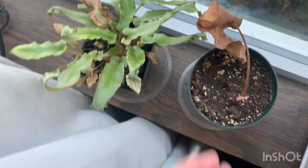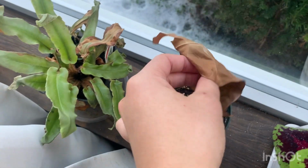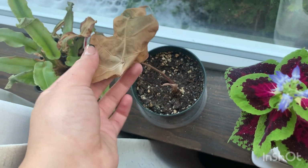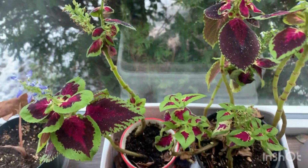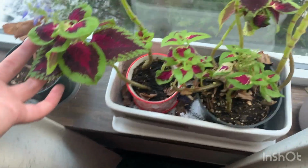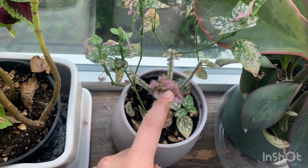So my Hartley fern is so crispy and sad. They don't like the winter, so that's why this is happening. I didn't winterize the bulb, but I can. My Coleus, which has seen better days. We need to figure out what's going on here. My polka dot plant, which I cut back and is growing again.